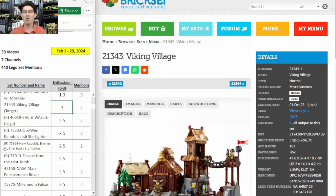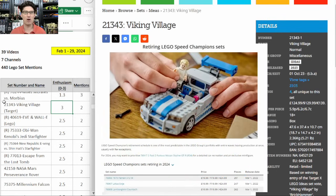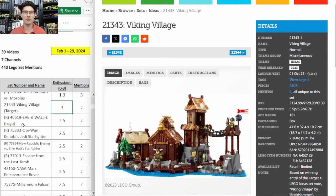It has a perfect enthusiasm score of 3.0. It is a targeted exclusive. Here is the set. It does not have a retirement date yet. If it did, according to Brick Fanatics, I would put an R in parentheses in front of the set number and name like I do here on the Eve and Wally Brickheadz set. And when you see that R, that indicates that according to Brick Fanatics, it is expected to retire this current calendar year. Of course, that can change throughout the year.